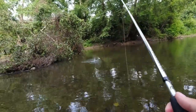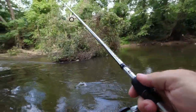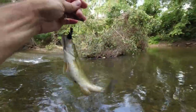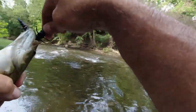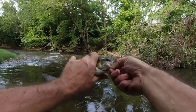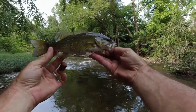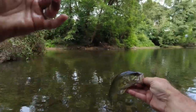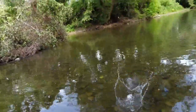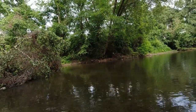All righty, man. Finally landed one. Well, haven't landed him yet, but we got him. On the Nico Helgramite, man. He just come out of there and hit it. Nice little chunky smallmouth here. Just threw right over there. Didn't really think there'd be anything over there. But you never know till you throw.